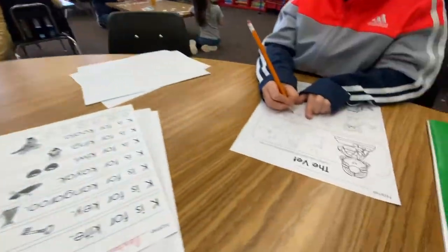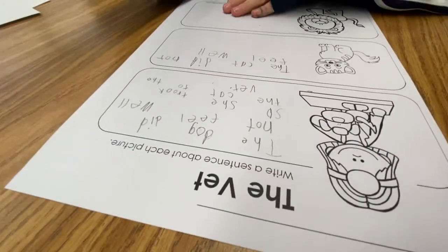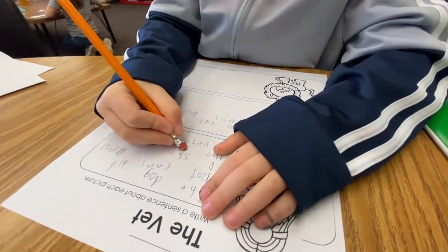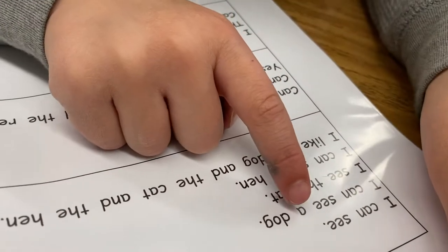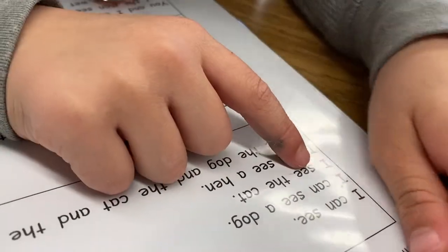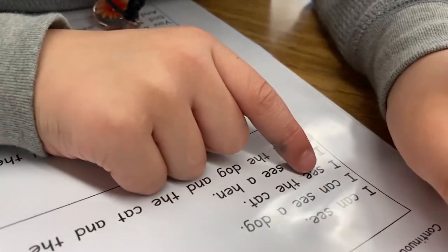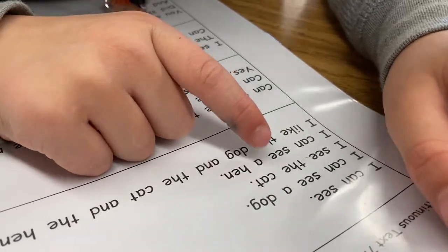Oh, let's check in on Stockton first. The dog did not feel well, so she took the cat to the vet. Uh-oh! Oh, you're going to do a fix-up. Nice fix-up. I like your sentence. I can see a dog. I can. Slow down and read it right, Raymond. I see the cat. Okay. I see the cat.